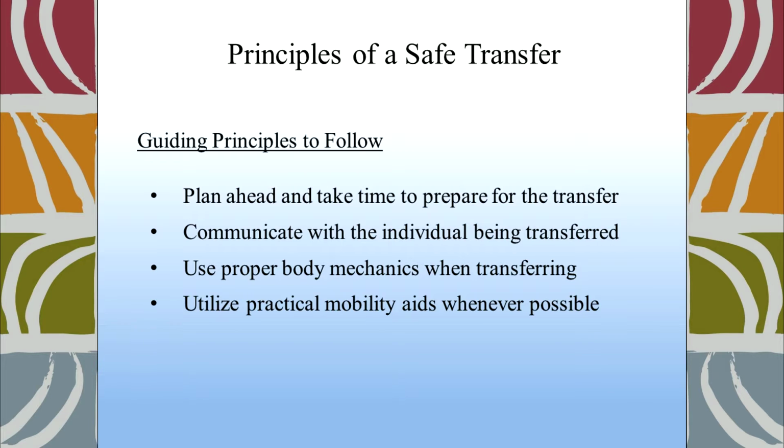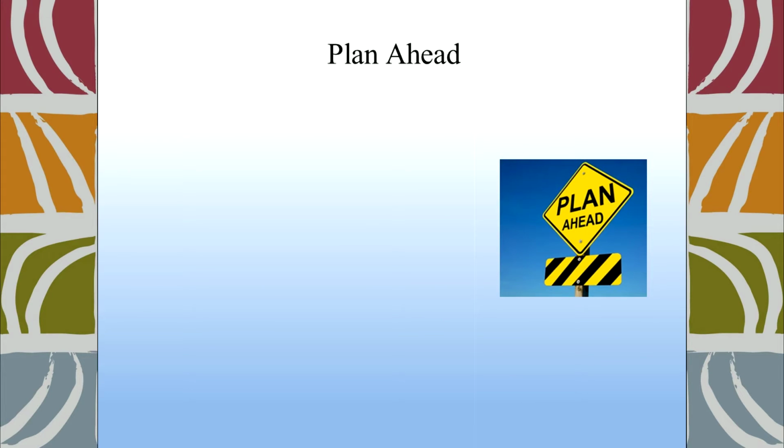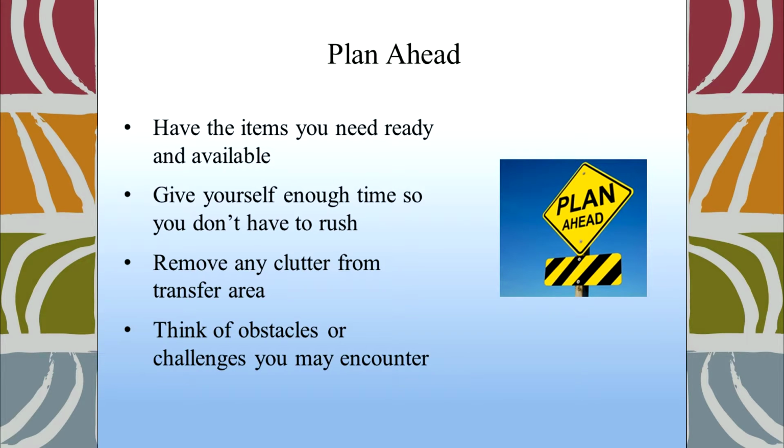It is also crucial that you know your limitations and avoid risky situations so you or the individual being transferred avoid injury. Make sure you ask for help when necessary. Planning ahead is an important step in safely transferring your loved one. Make sure you have any items you need within reach. For example, clothes, shoes, their assistive device, or any mobility aids that you might use. Make sure you give yourself enough time so you don't have to rush. Prepare the environment so it is free of clutter and easy to maneuver.